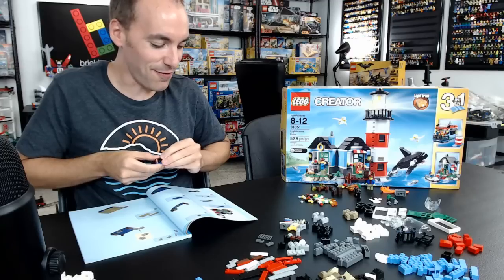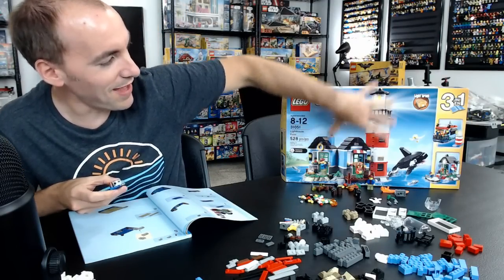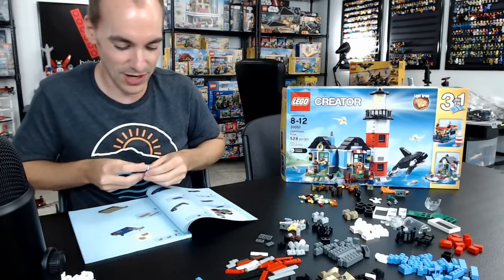So right now I'm starting on the very bottom. We're starting at the front right here is what I'm building, and by the end of this stream, hopefully we're going to have this entire thing constructed.